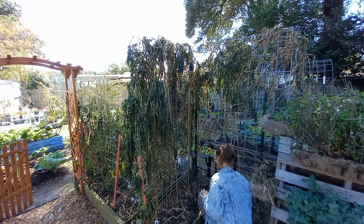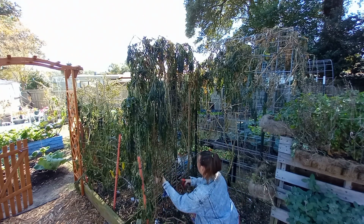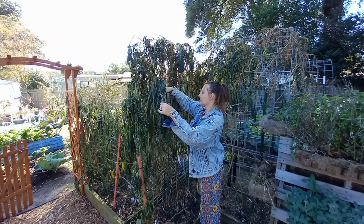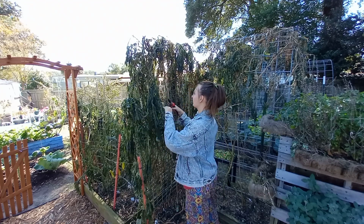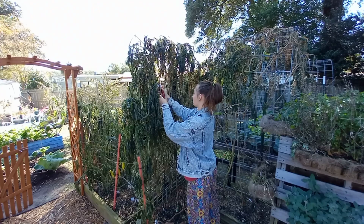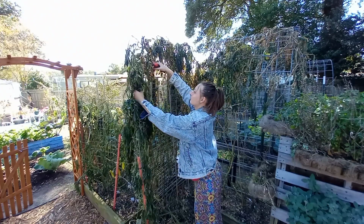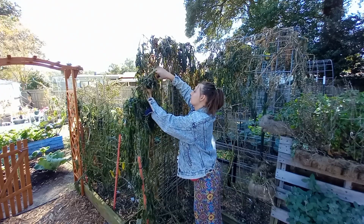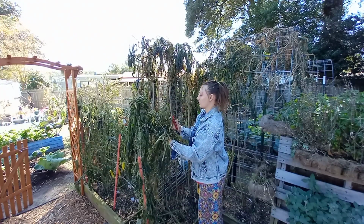Alright everybody, this is the funnest part to me, is ripping down all of these old tomato stems and leaves and getting them out of the garden. And we're going to clear up this whole area, get some more sunlight coming through. We're going to make sure we dispose of all of these greens, all the tomato stems and everything. We want to keep them far away from the garden so we don't cause any fungal diseases. So make sure you dispose of them well.